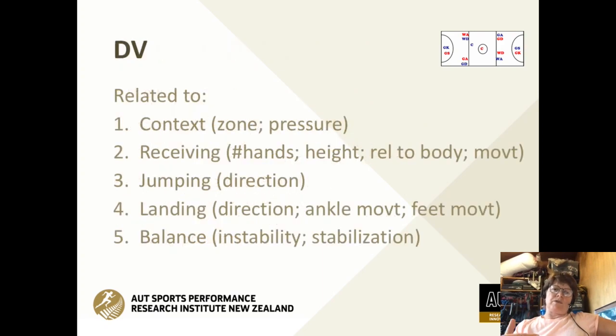So the variables, which were what we call the dependent variables, were context. What was the context of the landing strategy of the netball player? Which zone were they in? How much pressure were they under? How did they receive the ball? So these are all the factors that vary. How many hands did they use to receive the ball? What height did they get to? Where was the ball in relation to where they received it, relative to the body, and then what type of movement.